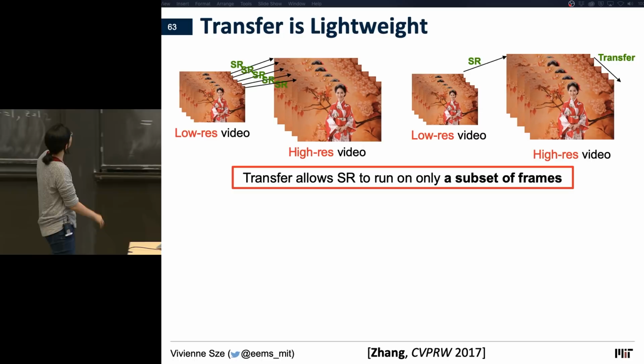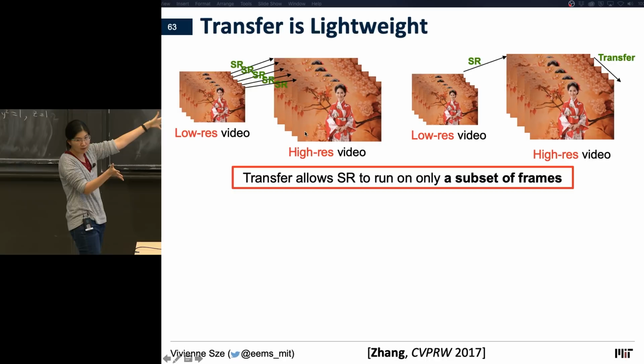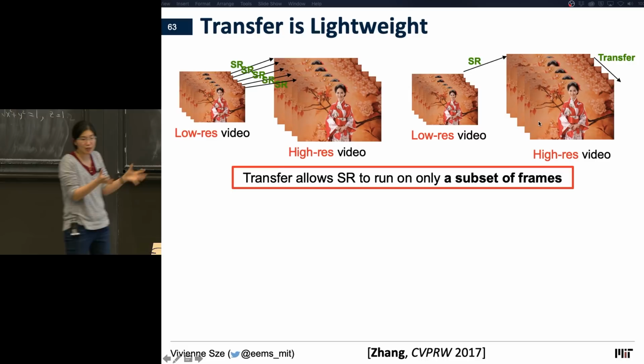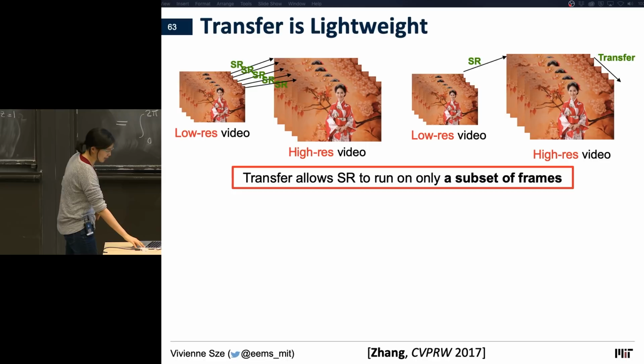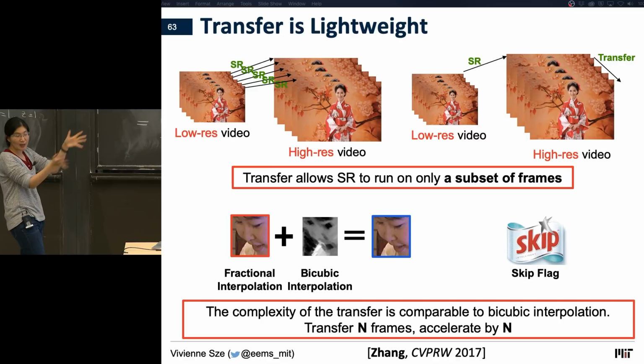And so you can use this representation to accelerate super resolution. For example, rather than applying super resolution to every single low-res frame, which is the typical approach, generating a bunch of high-res frame outputs, what you can actually do is apply super resolution to one of the small low-resolution frames, and then use the free information in the compressed video that tells you the structure of the video to transfer and generate all those high-resolution frames from that. So it only needs to run on a subset of frames, and the complexity to reconstruct all the other high-resolution frames is very low. So for example, if I transfer to n frames, I get an nx speedup.